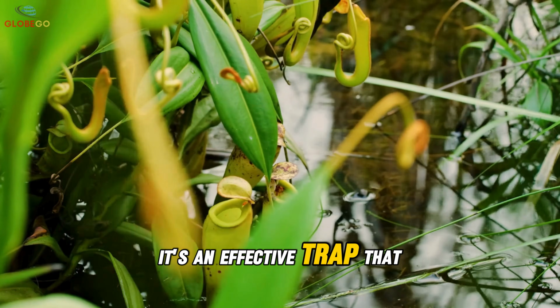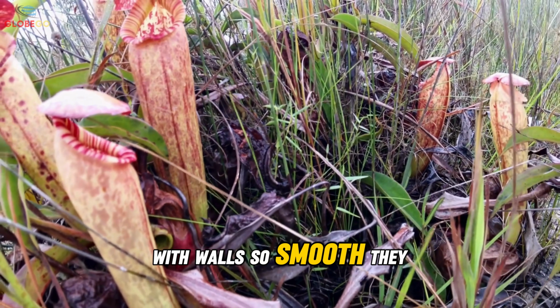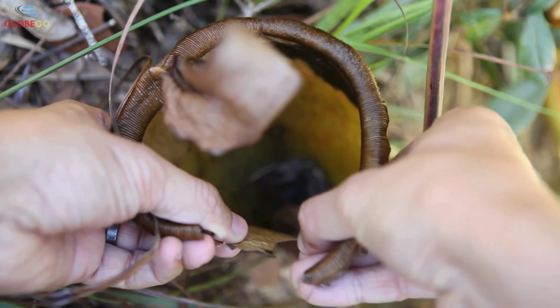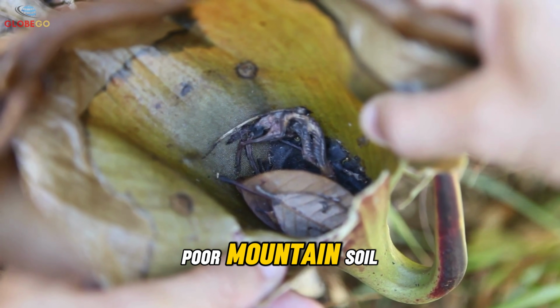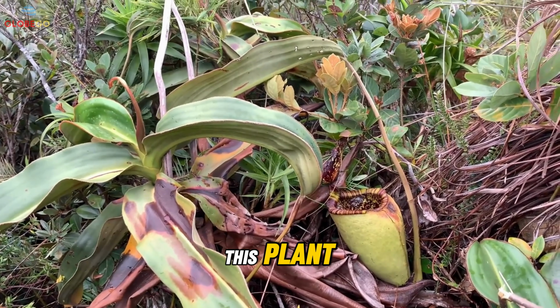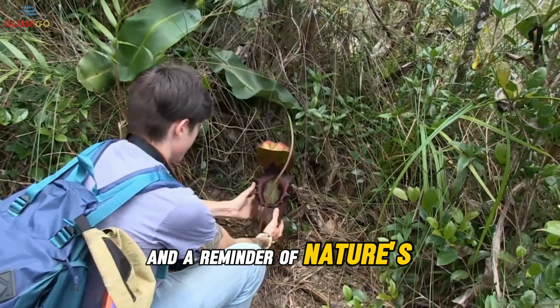It's an effective trap that uses sweet nectar to lure prey into a slippery pitcher with walls so smooth they prevent escape. The prey dissolves in the fluid, supplying nutrients missing from the poor mountain soil. This plant is a remarkable example of evolution's creativity and a reminder of nature's hidden wonders.